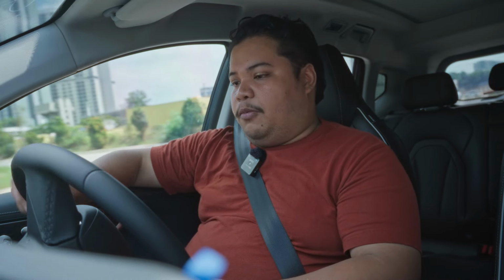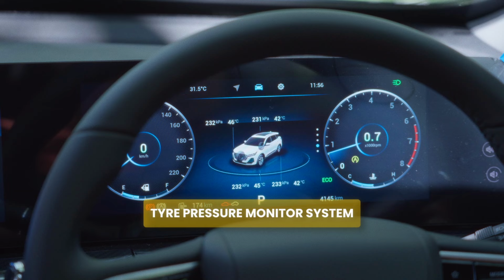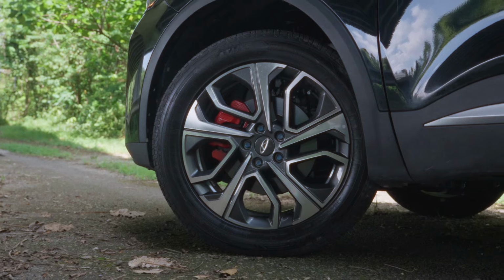For passive safety, of course, you've got the airbags, all the stability control, and you also got the hill start assist, so in case you park your car on a slope or something, it's going to help you move your car from that. On top of that, more importantly, in this segment, the car actually comes with a tire pressure monitoring system, which is quite rare, unfortunately, in many cars, especially in this price segment, so you can actually detect if you've got any small leaks from your tires.